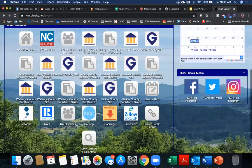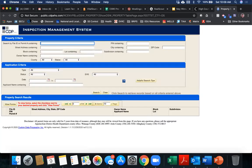So if I come down here, there's a hyperlink that goes to search septic permits. And it's taking me to the Department of Public Health online management system. So I can search by the permit number, or I can search by a street address, a PIN, a city, a subdivision, a block, a lot, an owner name. And so I'm just going to search for Mountain. Let's see if I can find this.